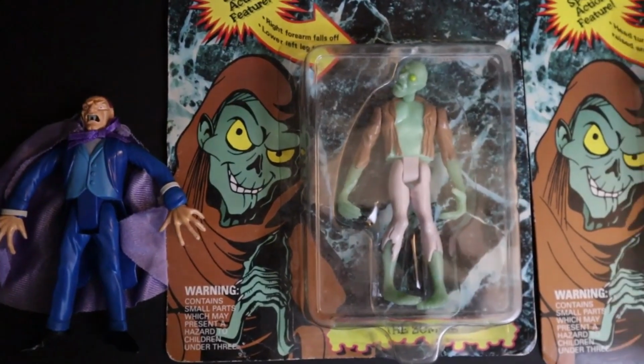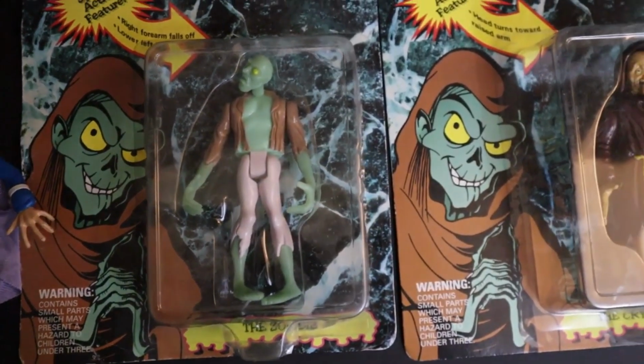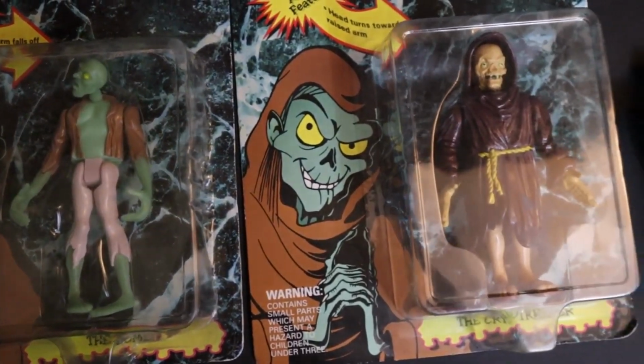On today's episode of Retro Randoms, we're going to take a look at some classic Tales from the Cryptkeeper action figures.